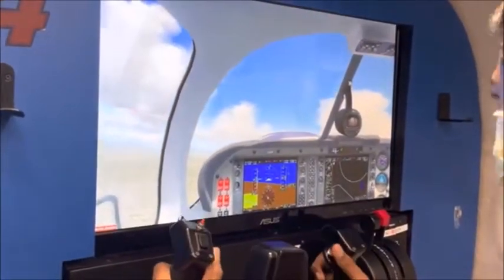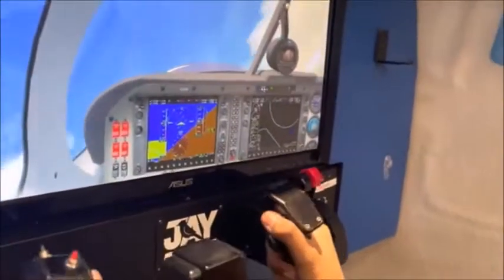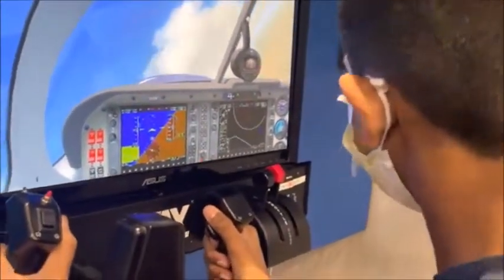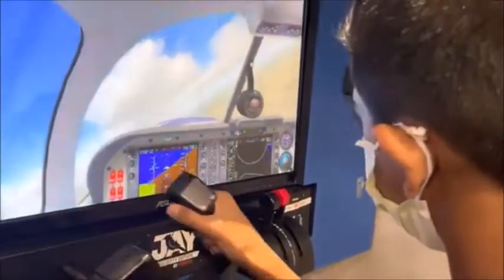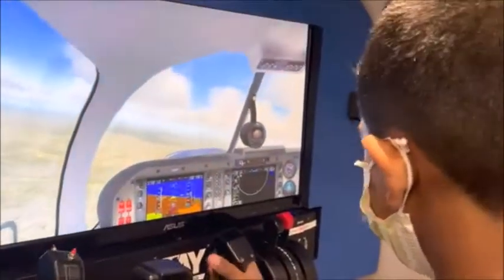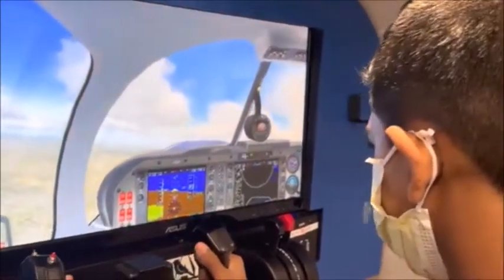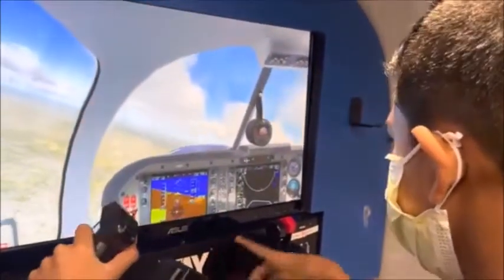Why don't you turn a bit? I'm gonna take a risky turn. That should be good. Okay, just follow this area. Let me straighten myself based on this.